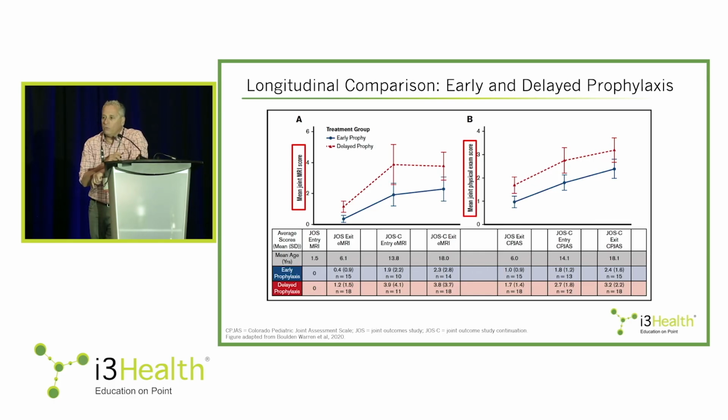This study is so old that it was done before the HJHS. In case you're wondering, where's the HJHS? Well, this study was started before the HJHS actually was invented. So that's why there's this other physical exam score. But you could just think of it in a similar way as the HJHS. Higher scores, worse.